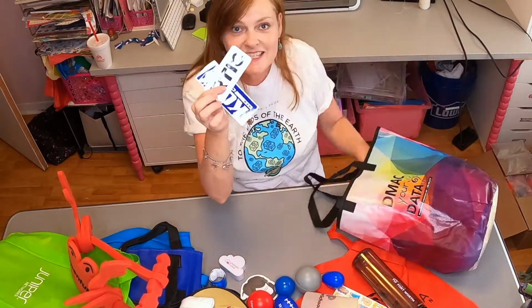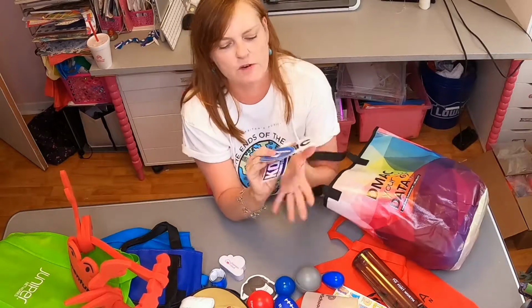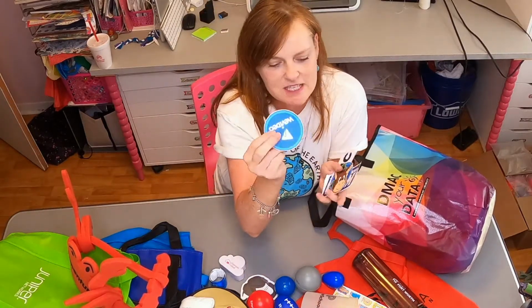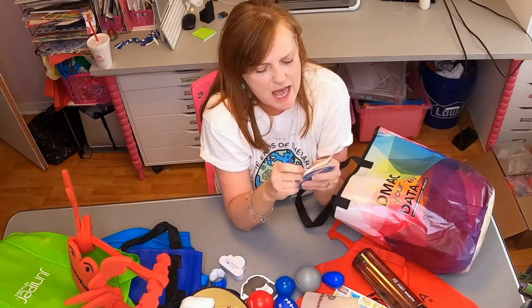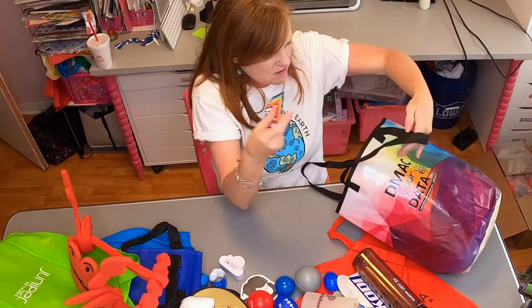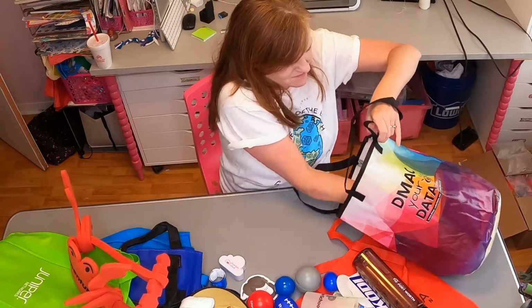You can always get stickers. Now, sometimes you get stickers from your vendors and stuff. So these I got from my conference from a vendor. These I got on some tumblers that I had. More from vendors.